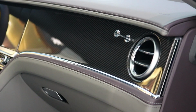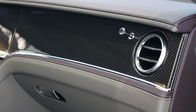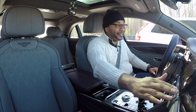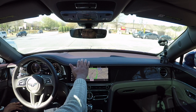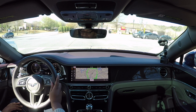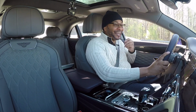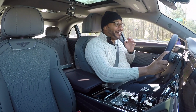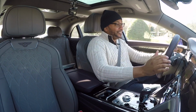Everything in this car is what you would expect from a Bentley. If it looks like leather, that's what it is. If it looks like carbon fiber, that's what it is. If it looks like metal, that's exactly what it is. So everything feels nice and high quality to the touch. It feels so good to be back in a Bentley right now because I love that strong leather aroma. So the details are all there.